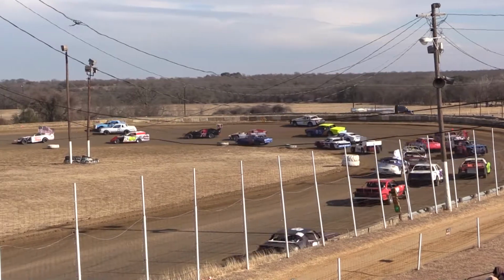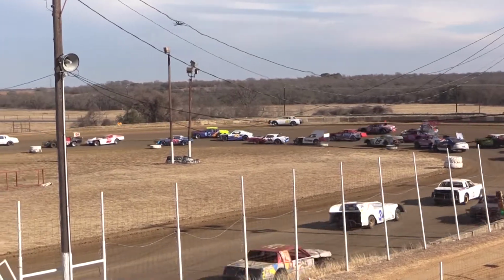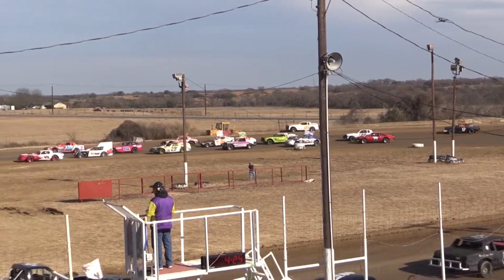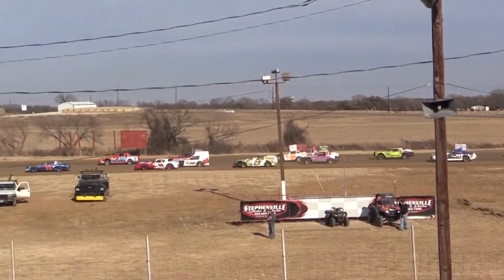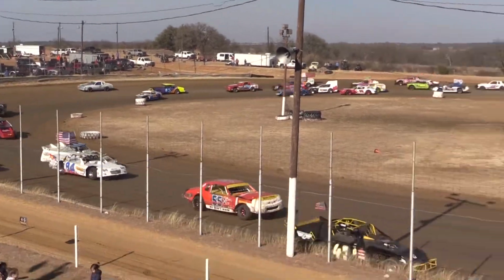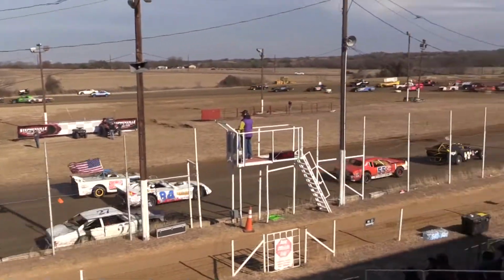There's a delicate balance here. You want to go fast, but you don't want to go so fast that you run over the guy in front of you. Exactly. But you don't want to go slow and be in the way, or you get ran over. So there's a balance.